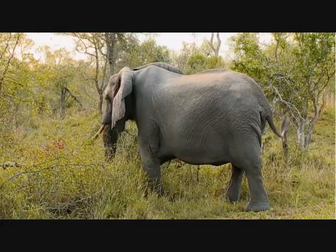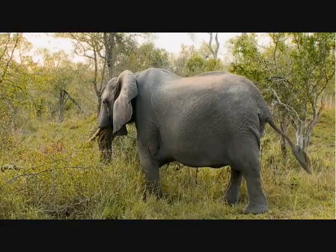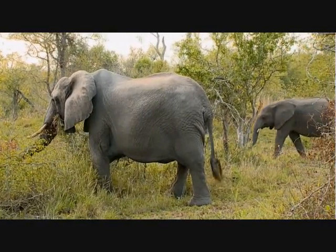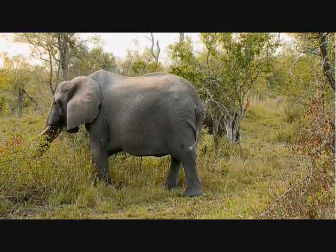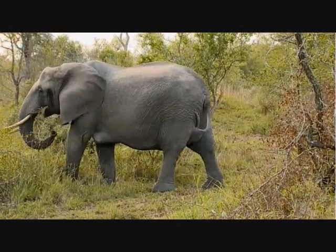And see, the elephants are also quite happy about the rain we had recently. It's greened up the grass, and generally elephants, if they have a choice, will prefer to graze. So in the summer months, about 80% of what they eat is made up of grass. It's generally sweeter and higher in nutritional value than most of the browse.